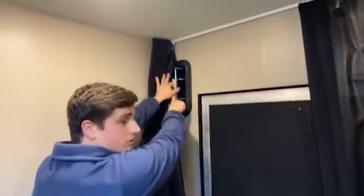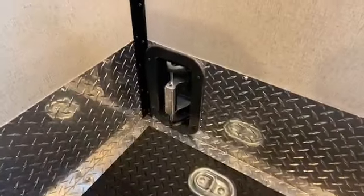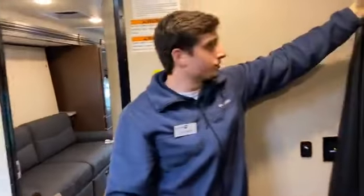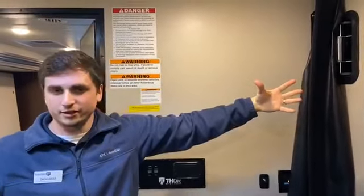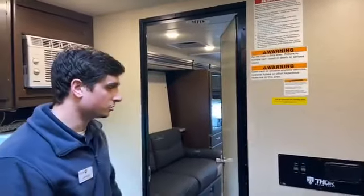this vent here. And then if you turn around and point to the other corner, that vent. Table's going to be blocking you a little bit. But you open those up while you're driving to let air come in from here and then go out down there. And again, if you have the four-wheeler, the motorcycle in here, it's going to be constantly circulating the air through, not letting the gas fumes get into the rest of the coach.